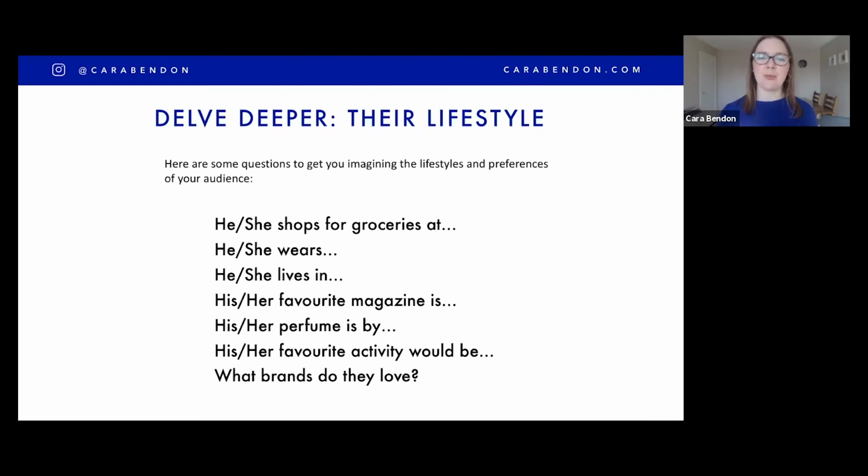If they were to buy a magazine, what kind of magazines on the newsagent shelf would they be drawn to? What would the ideal weekend look like? What would they be doing? Would they be golfing? Would they be crafting? Would they be looking after their children? Would they be reading an inspiring biography? Things like this. So what I'm doing is helping you build a bit of a picture.